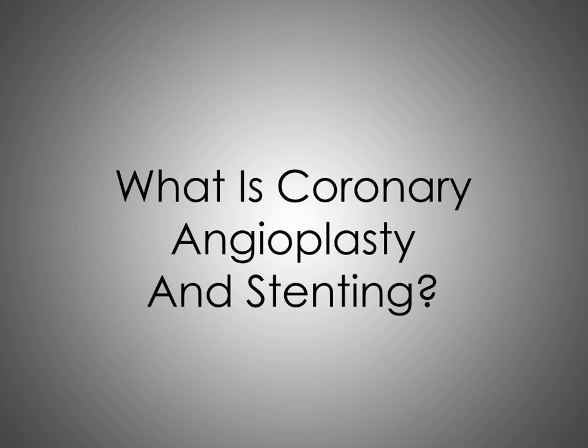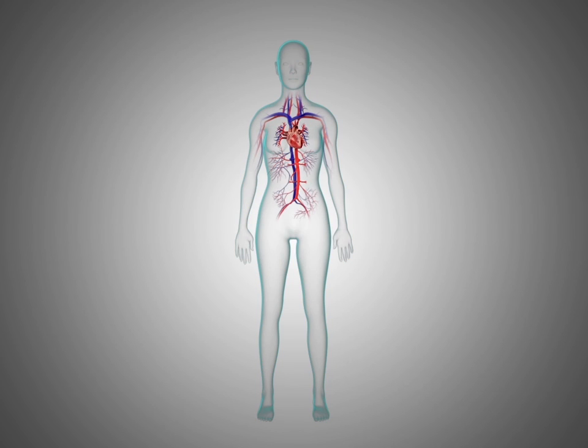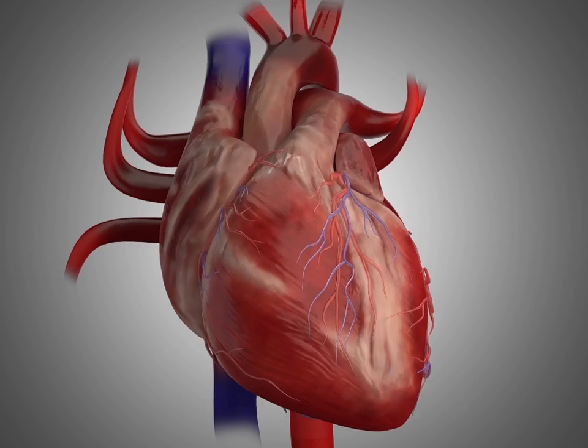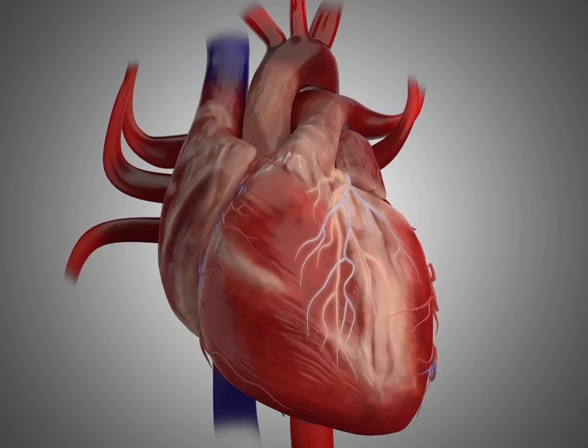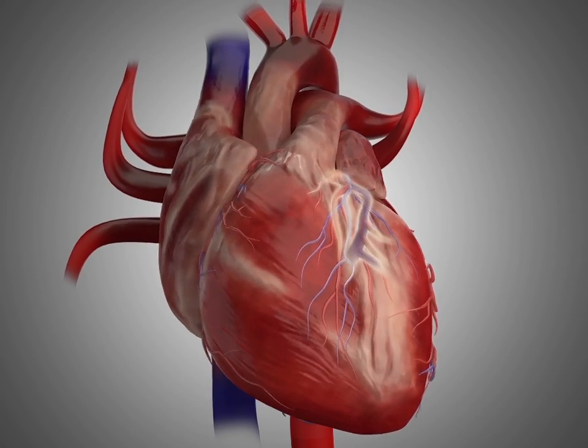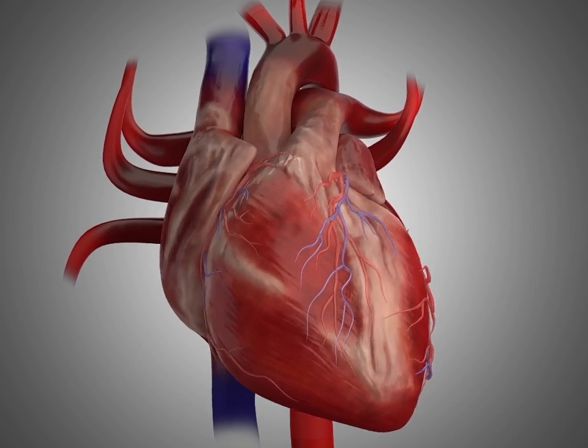What is coronary angioplasty and stenting? Coronary angioplasty is a procedure of opening a blockage in the coronary arteries located near the heart. These arteries include the right coronary artery, the left circumflex artery, and the left anterior descending artery. The procedure is done to improve blood flow in the coronary arteries.